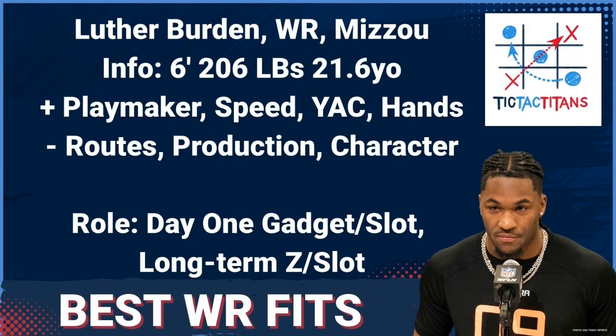He does not run incredible routes, and he doesn't have a very diverse route tree. His production was cut basically in half from his previous year at Missouri to his final year at Missouri, and there are not whispers, quite frankly, loud noise about the character issues with Luther Burton. Is he a guy dedicated to football? Is he going to take the time to work hard enough to develop the parts of his game that need to improve, like the route running and the savvy there? He can't just rely on the natural talent anymore.